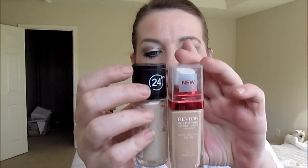I love that it's in a pump. That's great, so you're not, like, dumping it and wasting it, like, with the Color Stays. Still, it's the same size, 1 fluid ounce, so that's pretty normal. And, again, it's super, super blendable, creamy. It's not too heavy on my skin. Does a great job giving me a semi-matte look. It says it's mattifying, but I still find it semi-matte. I think it's more of a satin look to it. And I just really, really like this.